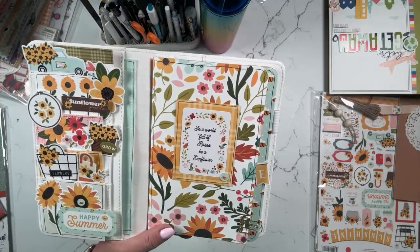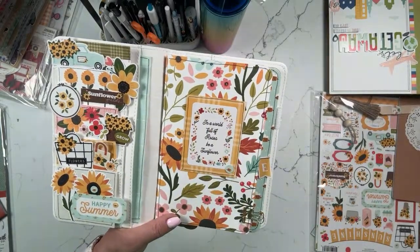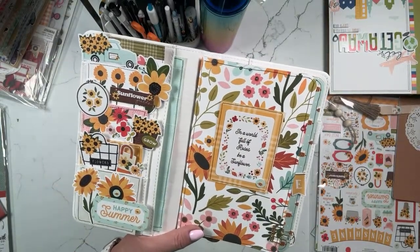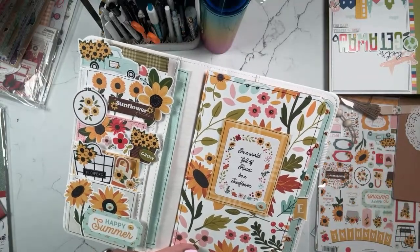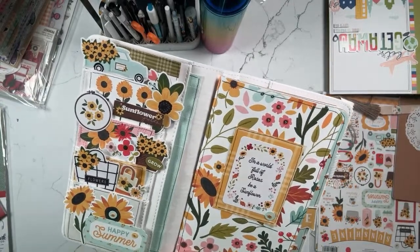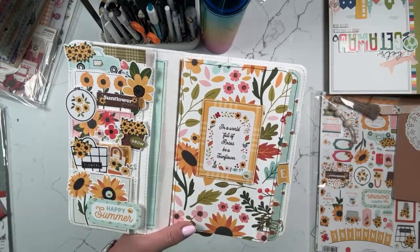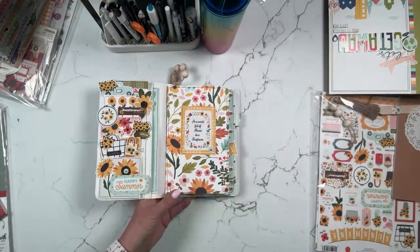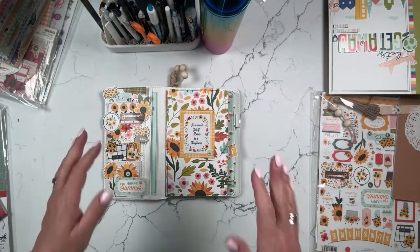It just is so bright and so cheery, and it's so summery, so it's perfect for June. It's a great way to start off the summer without being like beach balls and swimsuits and picnics, things that you usually see for summer. So this is a nice, fun way to work our way into summer. So that is one project kit for the months of May and June.